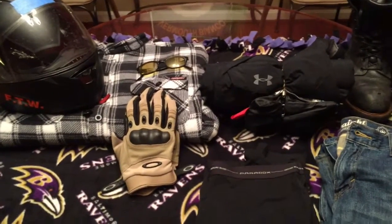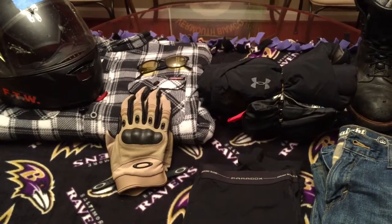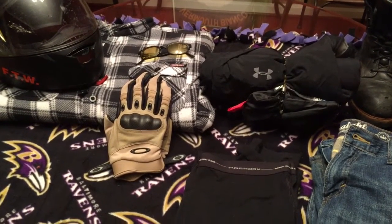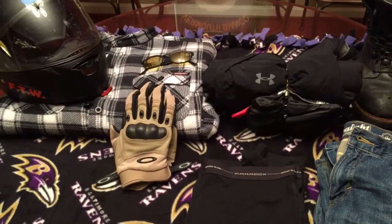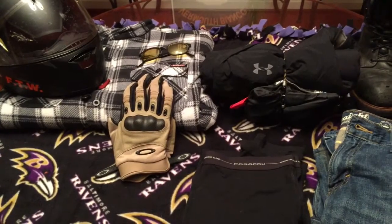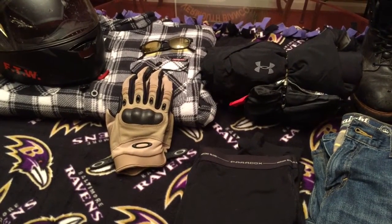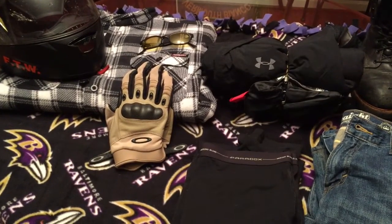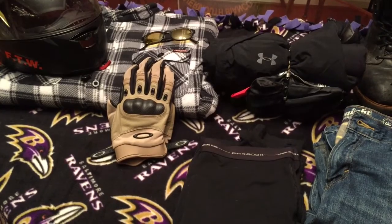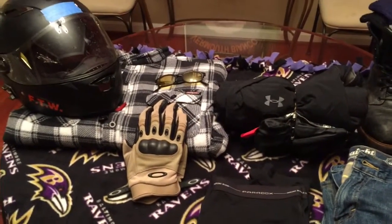Weather's changing, and I went on the road Friday, and it was not too cold, but I knew that riding later on that evening was going to get down in the 40s. So that meant that air temp on the road was going to be about 15 degrees cooler, which put things right around the 25 degree area.